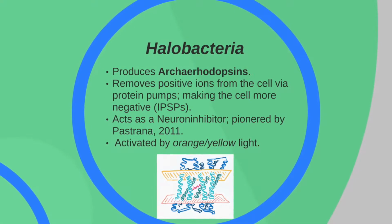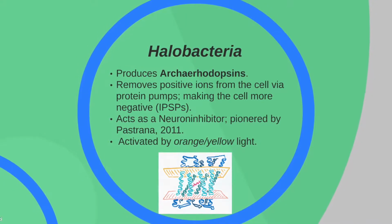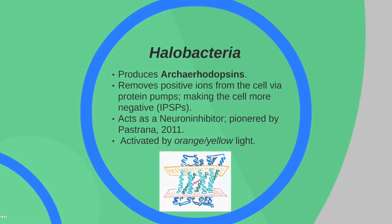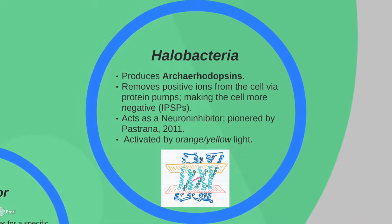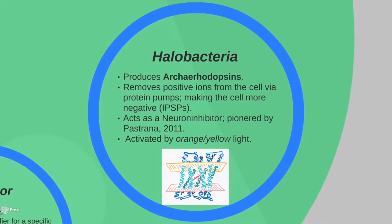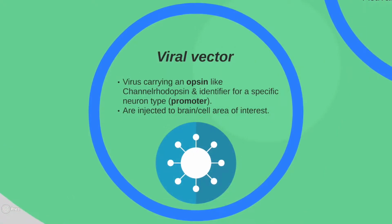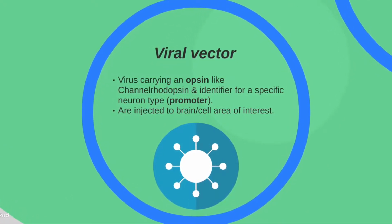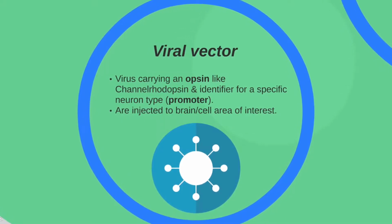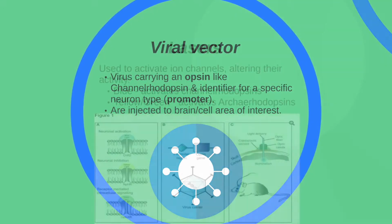Halobacteria produce archaerhodopsins, and these remove positive ions from the cell via protein pumps that make the cell more negative. These act as neuron inhibitors, pioneered by Boyden in 2011, and they are activated by orange or yellow light. Viral vectors are viruses that carry an opsin like channelrhodopsin and an identifier for a specific neuron type, or promoter. These are injected into the brain or cell area of interest.